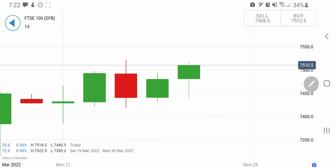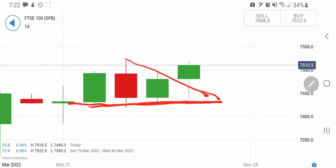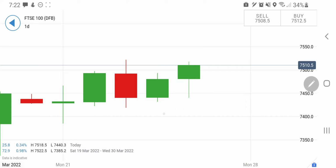Also look at this on the daily charts, the support here at 7440 is very much important. With this as support, these last two candles were consolidating with lower highs and a flat bottom, and the last trading session gave a breakout, so possibly also left a wick out there. So possibly now if it opens flat, tries to rise, one can remain long on FTSE 100. It is going to give you a strong breakout. So this is one observation.